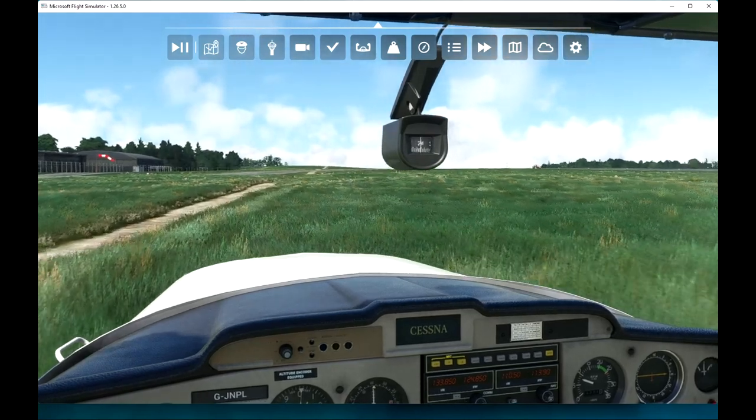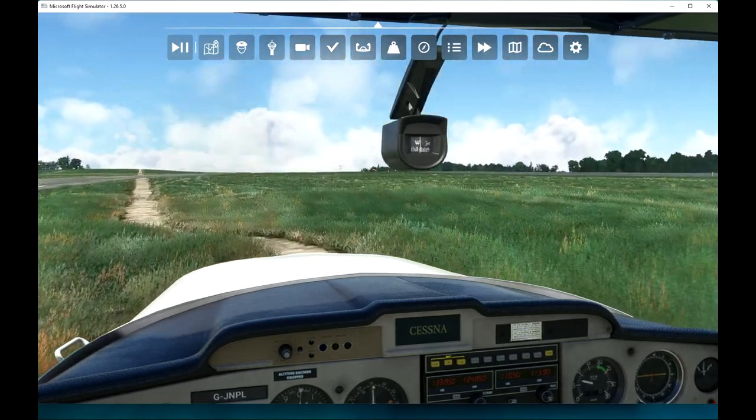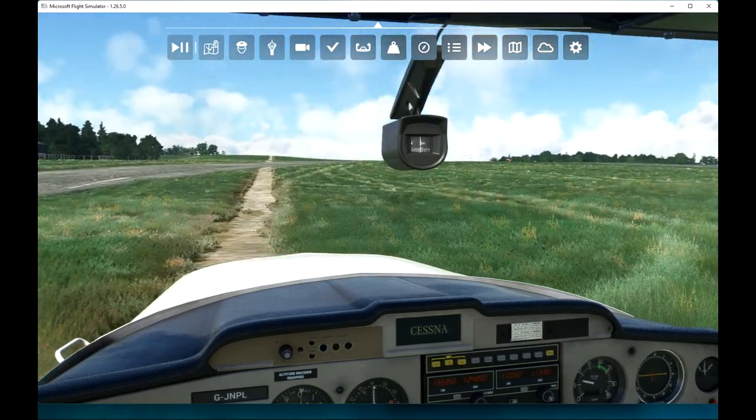I've got no idea why that happened. But I couldn't hold it at all. Full right rudder. We just found ourselves zooming off the runway. Probably would have caused some damage.